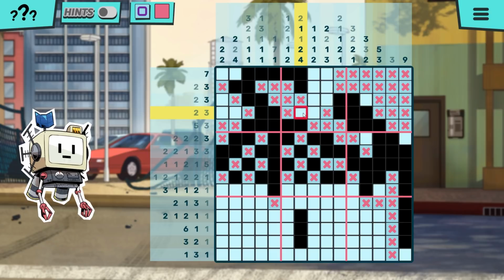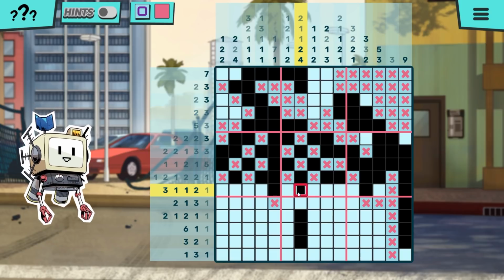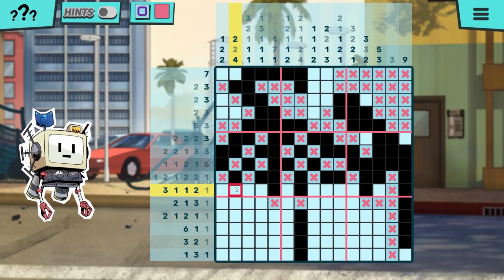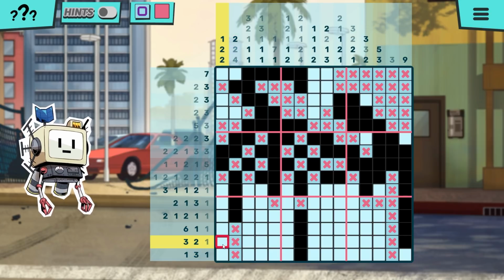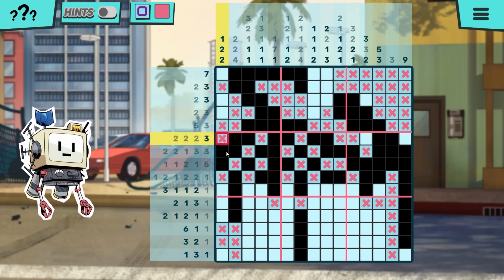Okay, so that's a 2. That means that's a 1. That means this has to be a 2, and that's the 4. Let's see. This is part of the 4, which means these are locked off. This has to be part of the 2. So this whole column is done.